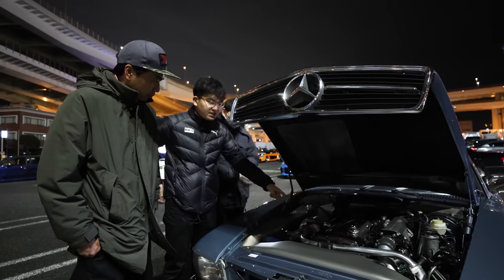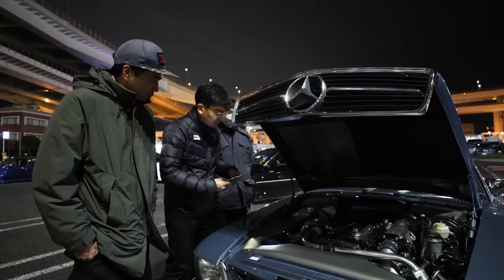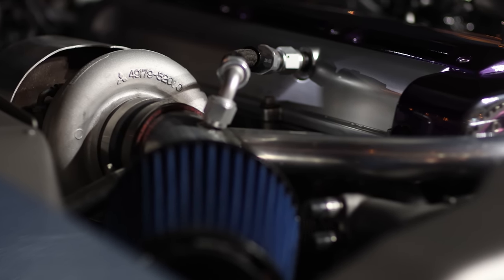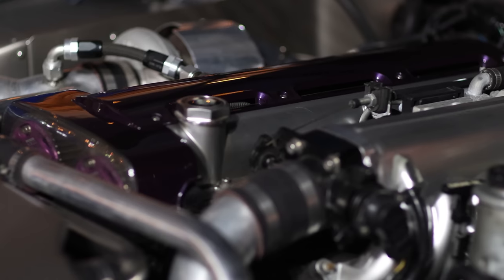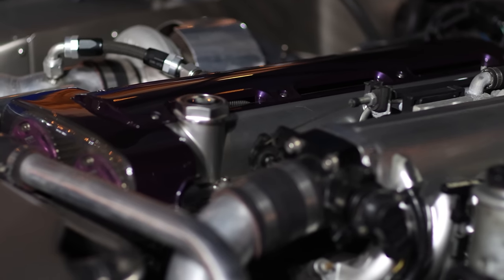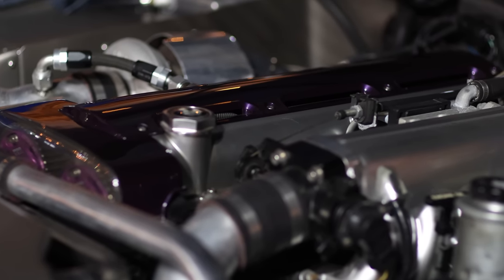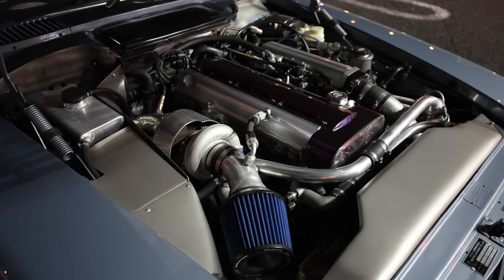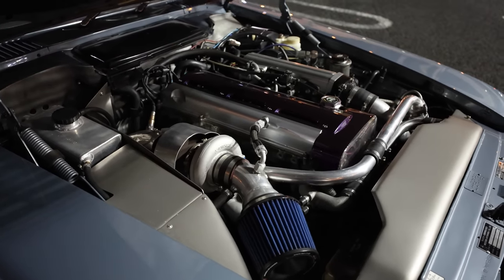The turbo itself is a TD06 turbo, so which you guys can see, obviously, it's not that big of a turbo. And the motor itself is original, a 3.0. It hasn't been bored out or stroked or anything. It's basically just a motor swap. But yeah, so basically normal setup, a decent size single turbo.